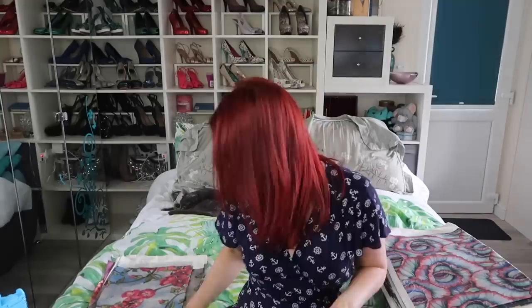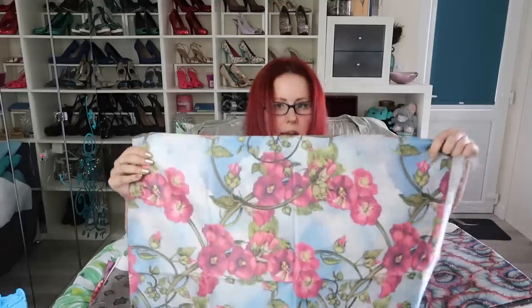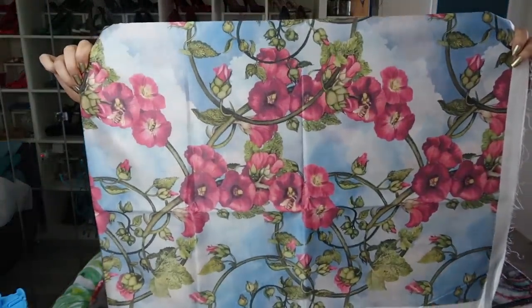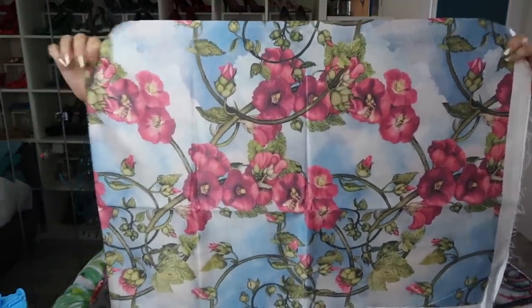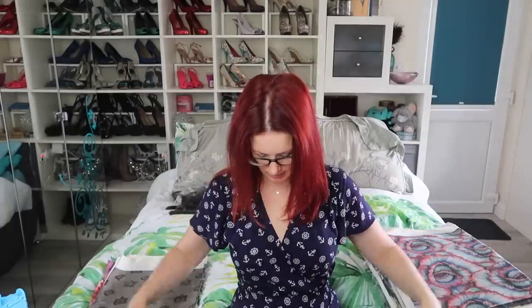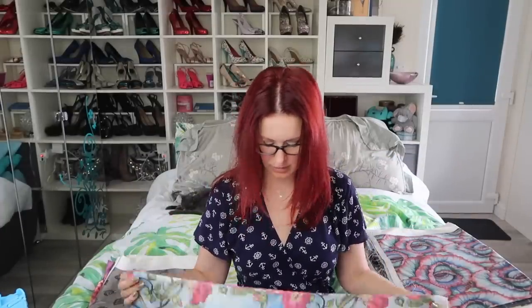Oh, I don't know. Oh, this one's pretty. Okay, all of the botanists out there, what is this flower? Hollyhocks? But it's got bumblebees all over it as well. It's really, really pretty. So again, I think it needs to be a dress. What one? I don't know. If you have any suggestions, let me know in the comments. I mean, that applies to all of these.